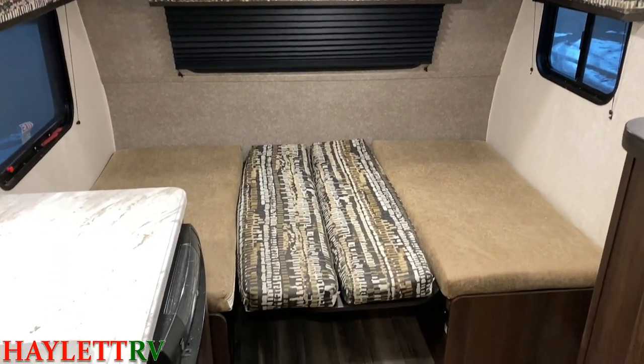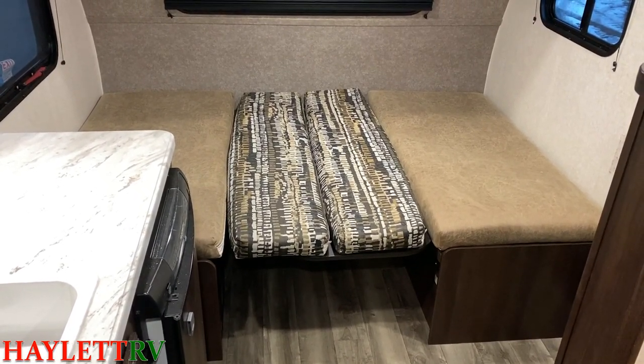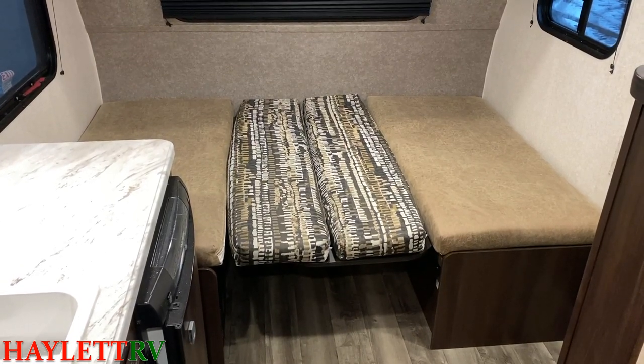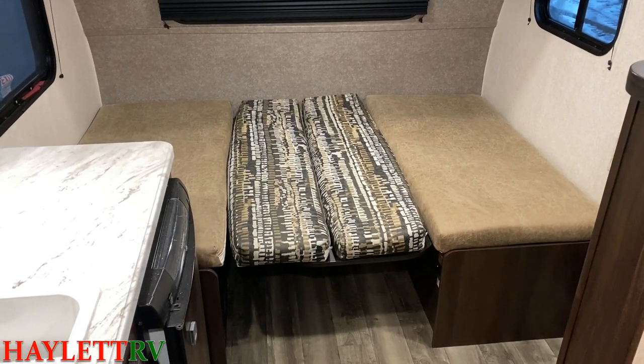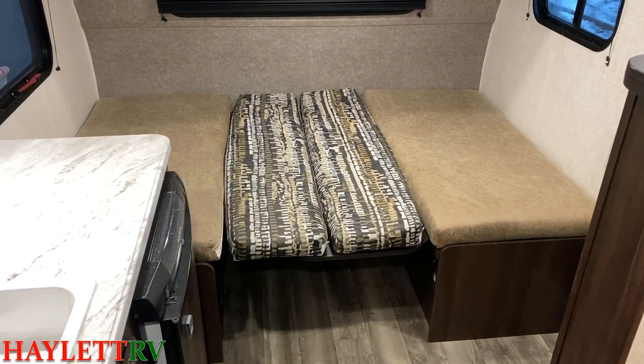Up front here, the dinette's pulling double duty, so it can fold down into a sleeper like this. The thing is, if you don't care about the dinette, if you plan to do all your cooking and eating outside at a table, you can just turn this into a bed and leave it that way. Change the mattress out, add a mattress, add a foam topper, whatever works for you.